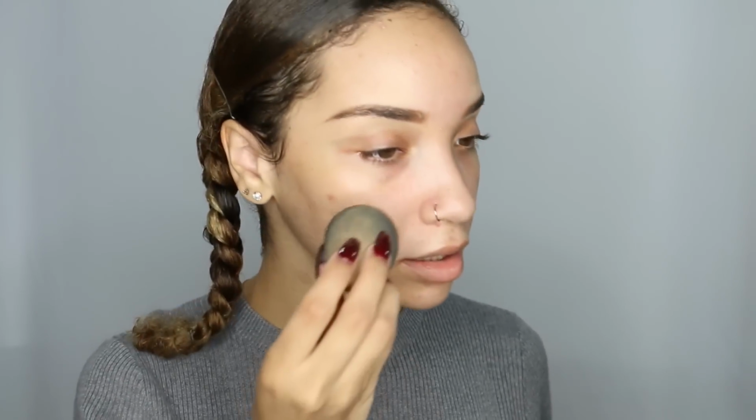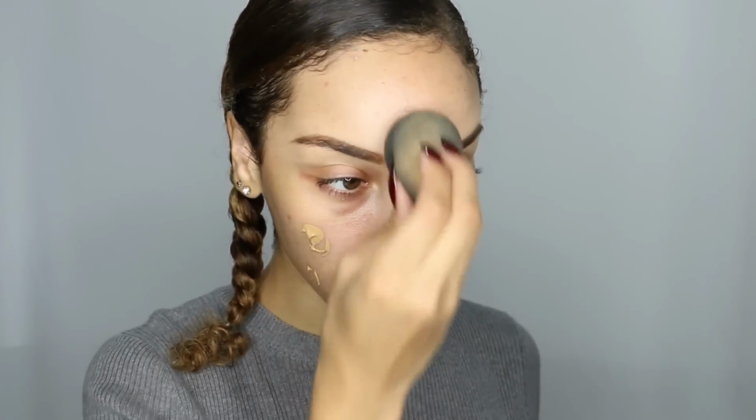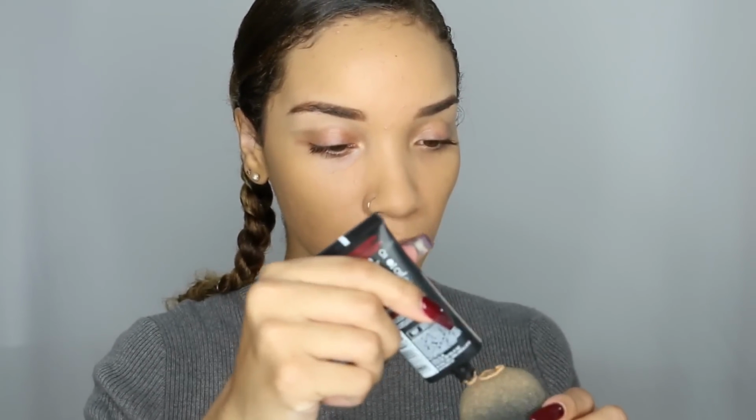It's really a very matte foundation, but I'm going to bring in some more of that glow with some other steps afterwards. So I really just like to squeeze a little bit of this on the end of my beauty blender and just dot it all over my face, and then I just blend it all in, and then I just take a little bit more and go back over any problem areas, I guess.